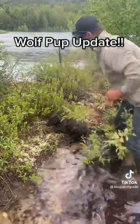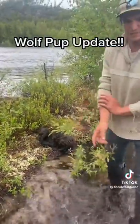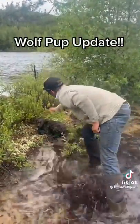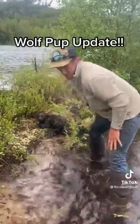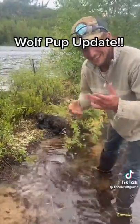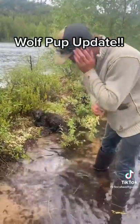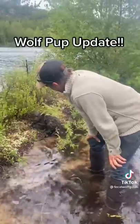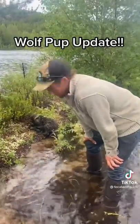He's a little terrified. There was another one swimming through that came by. They're obviously healthy. Got lots of bugs on them. Mosquitoes just eating them alive. But yeah, pretty cool. We're living with this wolf pack. Lots of wolves around, adults, moms, and obviously the puppies here. A little scared, but there's nothing wrong with this pup.